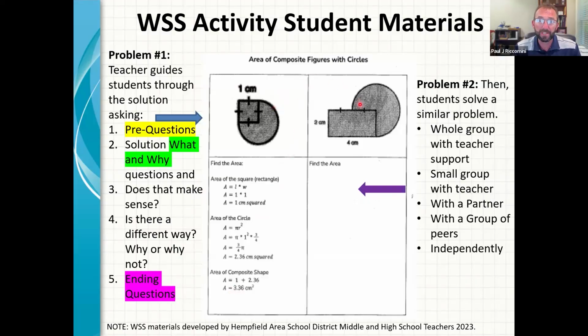Notice the problems here. I would not say this is an exact match because you got a square and a rectangle, but they're still matched. An exact match would be the second problem has a square, but they are matched enough. So this is the one where you ask the questions.